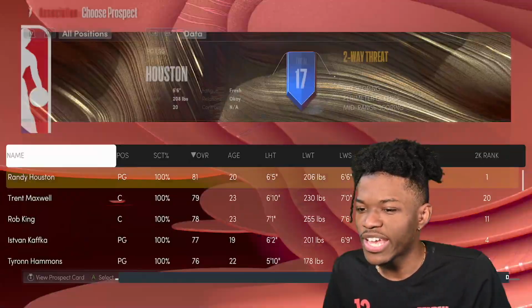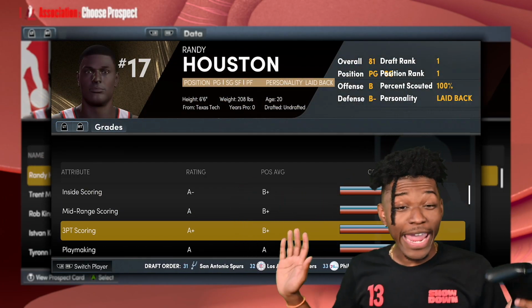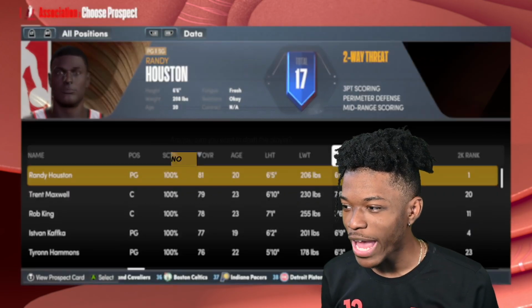We will be looking at an 81 overall point guard. He was a second. Tim Hardaway Sr. A minus, A plus, A plus. Is this the greatest 2K player of all time?